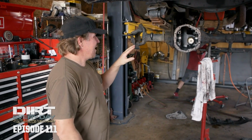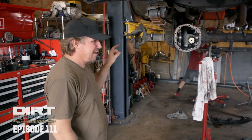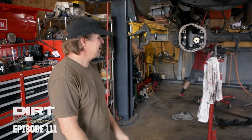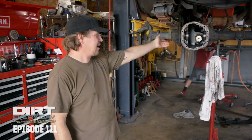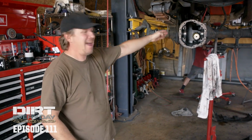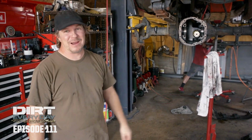So I got a locker to put in the front, and I checked the gear ratio on the rear ring and pinion, and it's 3.73. So I ordered a locker for 3.73. And I put the locker in, and it wasn't meshing, and I wasn't sure what was going on. I pulled it apart and set the locker next to the carrier that was in here, which was a Track Lock, so it's some sort of limited slip. Determined that it had 4.10s in the front axle and 3.73s in the rear axle.